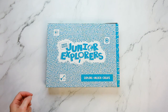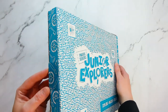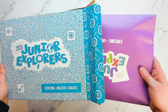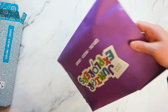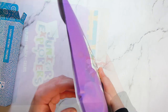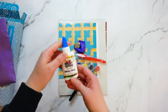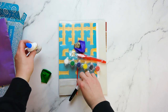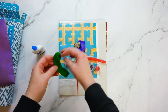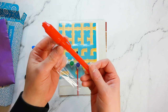Okay, we have the Finder Seekers Junior Explorers box here. Let's open it up and see what is inside. Okay, so inside there is an envelope here. Now let's open up this envelope. So here we go. We have some glue, a marker, some balloons, a rock, and not sure what this is.